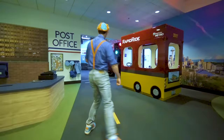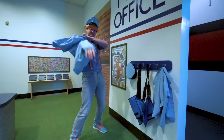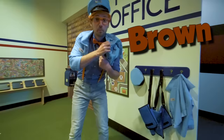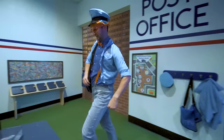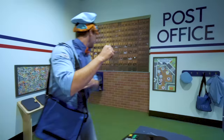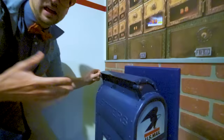Oh, hey, a post office. I'm gonna dress up like I'm a post office worker. Oh, there we go. A lot of times they wear the color blue, but then some companies wear the color brown. Oh, here we go. I'm gonna go collect some mail. All right, that'll be 50 cents. Here we go, let's put it in the mailbox. All right, this says letters. Okay, let's put it in there. And maybe we'll find that later.